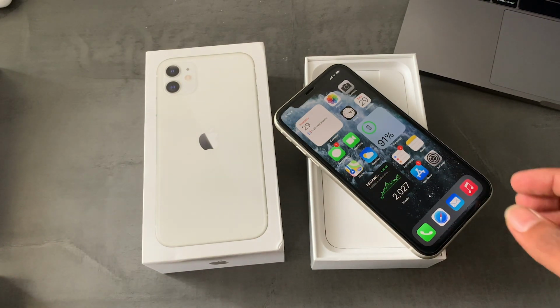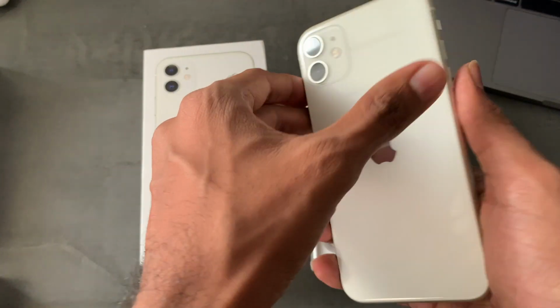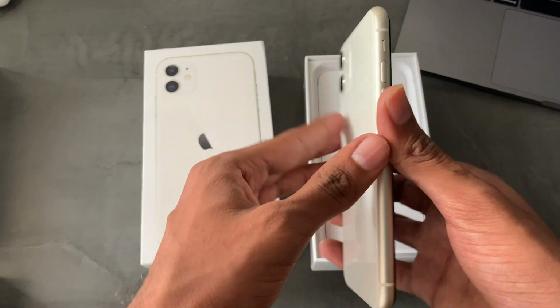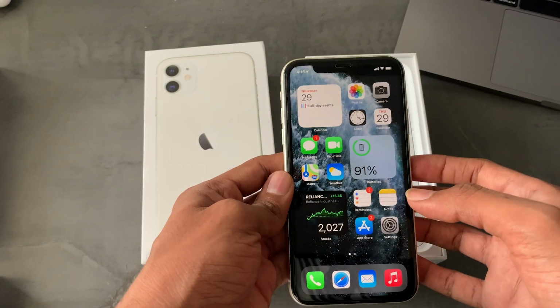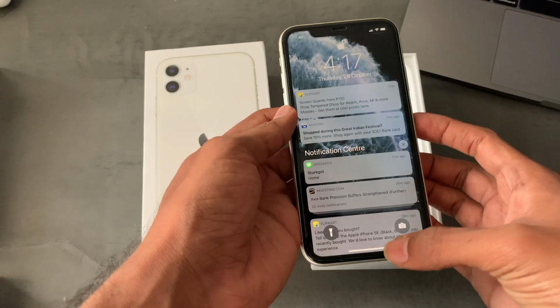Like I said, I have been ordering a lot of products on Amazon, and I am happy that this phone also turned out to be very good. And I am really thankful to Amazon that it provided me this phone at a price of just 45,000 rupees.